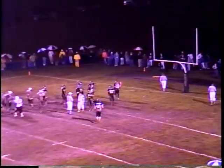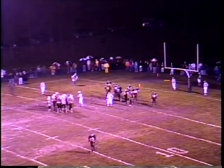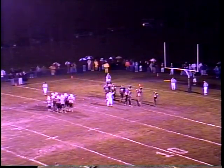Great play by Shane Van Hoos there. Did a good job of faking and hiding that football and took off around the left side and untouched all the way into the end zone. 19-6, Pikeville's got the lead, and Drage coming out to, might go for two. They may go for two to get that 21.